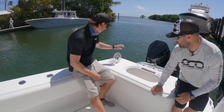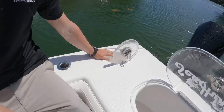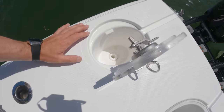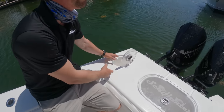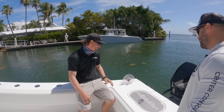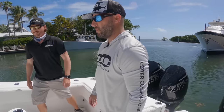Going back here to the bait wells, I forgot to mention earlier, we have pitch bait wells back here. These just gravity feed off of the actual live well, so there's no pump inside there. And when you're ordering the boat, you can cut this out and we can do a full-blown tuna tube that'll feed off pumps. So you have both options when you're building the boat. Very nice. All right, let's continue our way.